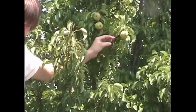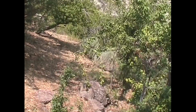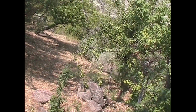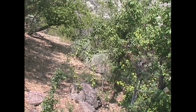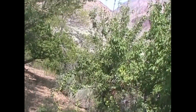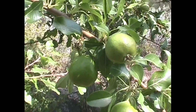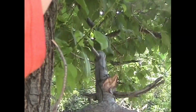Another pear tree is just absolutely loaded with pears. Boy, there's going to be some nice pears there. Peaches and pears are the two things that look good, and there's going to be a lot of apples. The boys even found some apples to eat. The little pears are gradually developing.